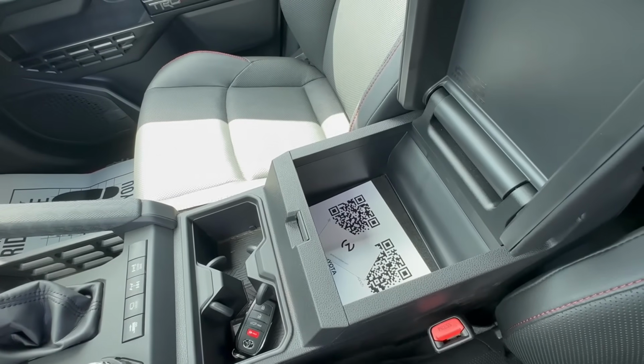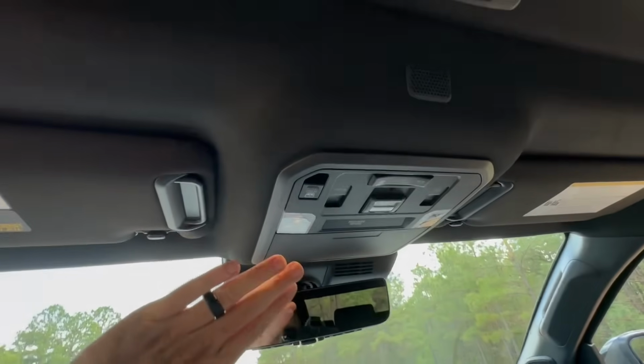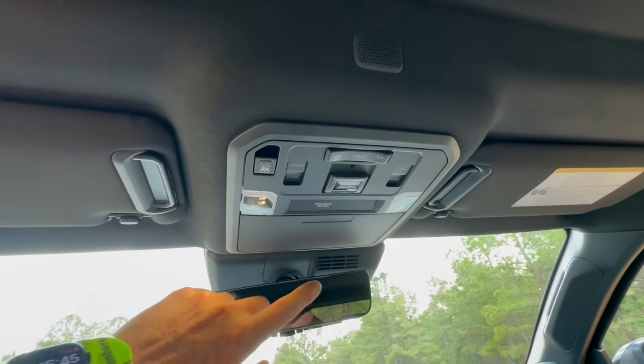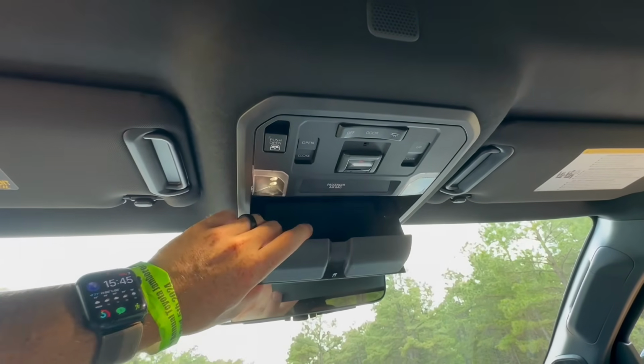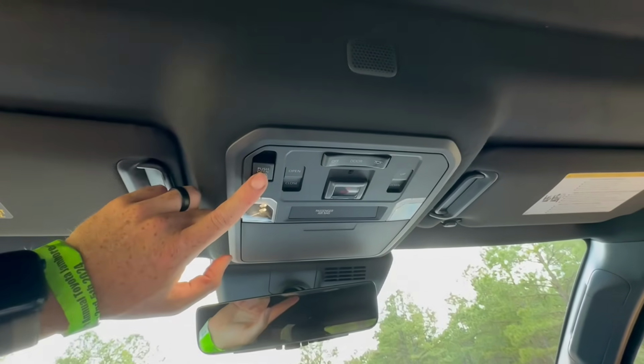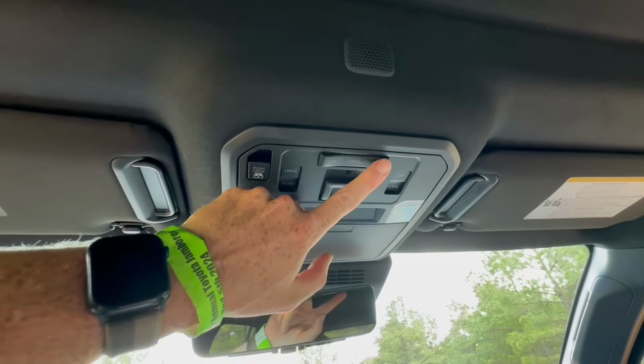Then we open this up for our center console. All of our off-road gizmos down here, that frees up all of this. So on the outgoing models, we had all the crawl control stuff up here, but now we do have the sunglasses holder. This is our button to roll down our rear window, our SOS stuff, dome lights and everything, and then the moonroof.